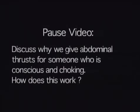Please pause the video and discuss why we give abdominal thrusts for someone who is conscious and choking. How does this work? Time for a quiz.